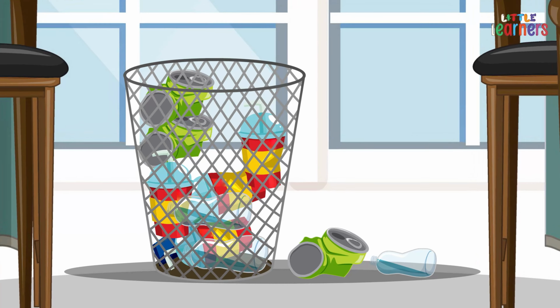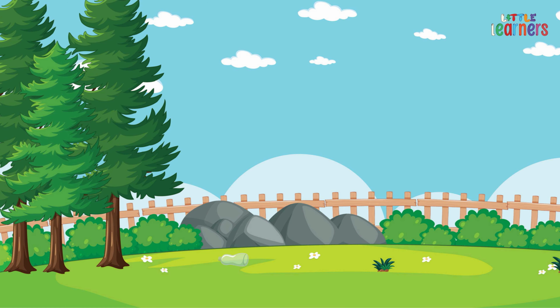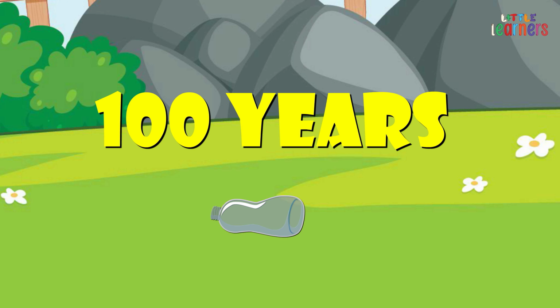Non-biodegradable waste. Now, think about a plastic bottle or a metal can. If you throw a plastic bottle outside, it doesn't break down and disappear like the apple core. It stays there for a very long time, sometimes hundreds of years.